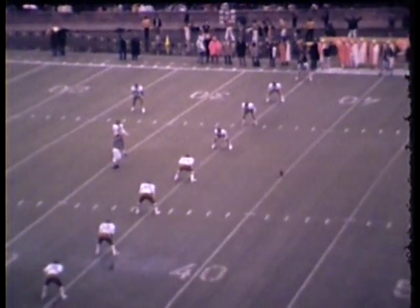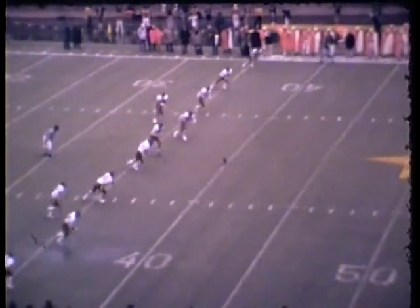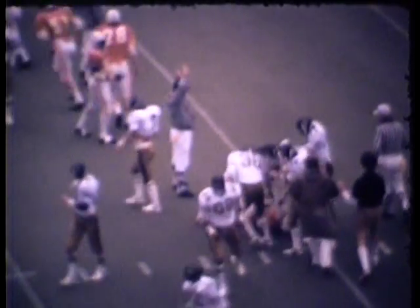The Eastern hash mark as Mark Adams gets set to boot it off. 13-7, Tennessee leading. Adams kick. Short, end over end, taking Morgan at the 10. He's at the 15, he's at the 20, sliding away to the 21, and 5, 6, 7 white jerseys all over him to make the tackle at the 21-yard line of Tennessee.